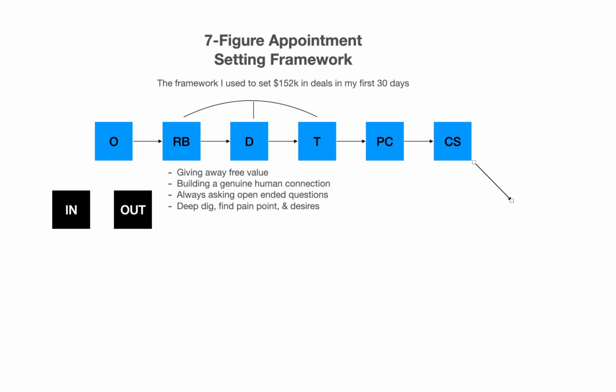So after you've done this whole process, boom. What does this equal? If you've followed all the steps, we come to a booked call. Right? And now another thing is why I say that this is a 7-step process and you see 6 boxes here is because I've left one out. And it might be the most important one.